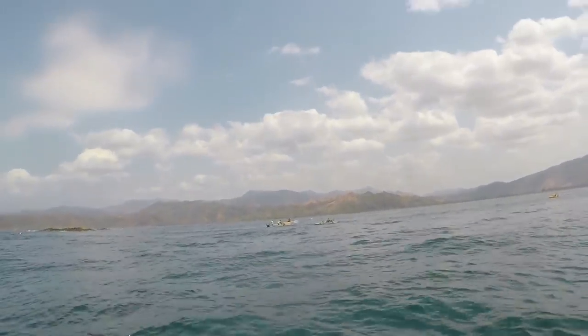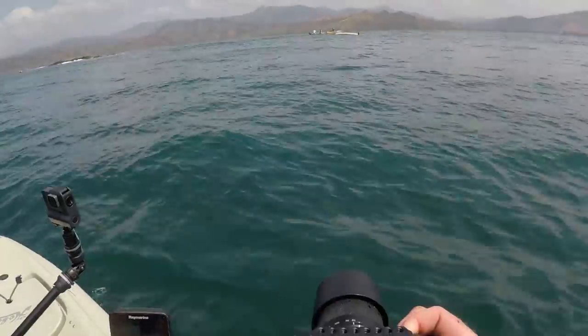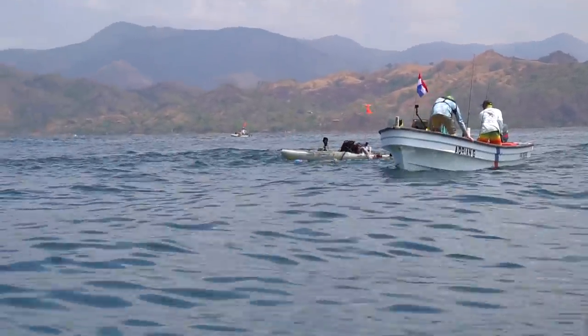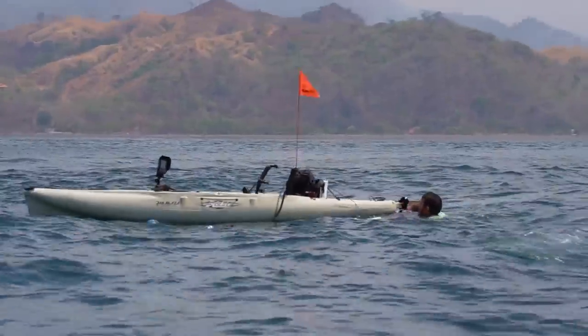Pull that rod tip to the front of the boat. Pull your rod tip to the front of the boat. Joshua here from Florida just hooked up big. The fish got sideways on him and flipped his kayak, but he still got the rod in his hand. Woo-wee. Hey, you want to kind of throw your body as far over that as you can.